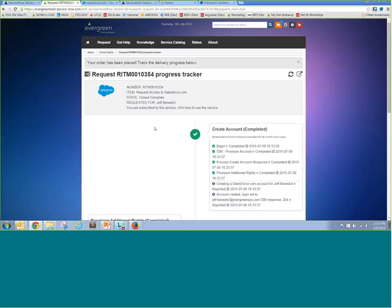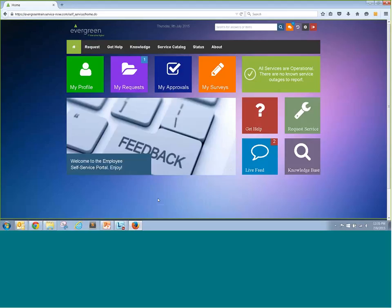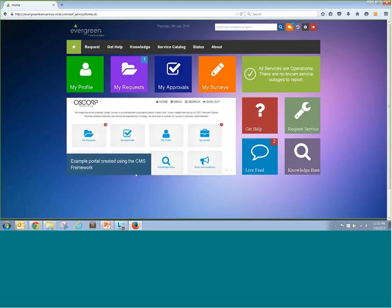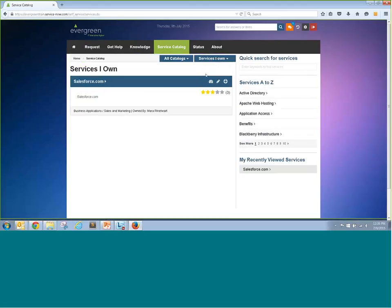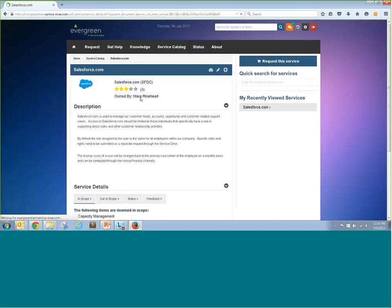Now, on the other end of this service, and I just want to note that as Dawn indicated, there's three constituents of the service. You've got the requester, the provider, and the management. So there is a perspective here for the service owner or service provider through the portal. I'm just toggling over here to the user who's logged in as the service owner of the Salesforce.com service. They can go to the services I own, and I can see Salesforce.com as the service that I own.